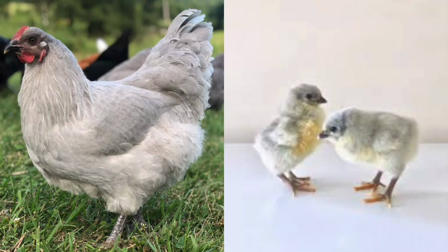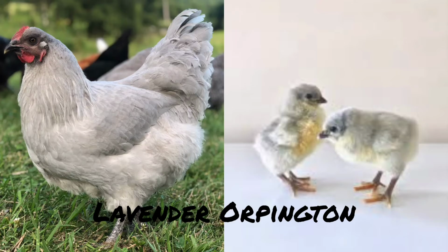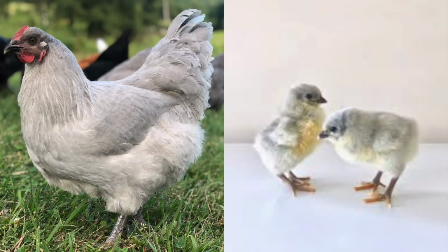Alright, so the first one we're going to talk about is a Lavender Orpington. Now, well, there's a lot of Orpington breeds. There's a buff, there's all kinds of stuff. But what's neat about the Lavender Orpington is they're not born with the signature color, which is called lavender, and they do have a purple tint, but I would call them more gray. They're not born with that color. Instead, they actually look yellow and might have hints of gray.